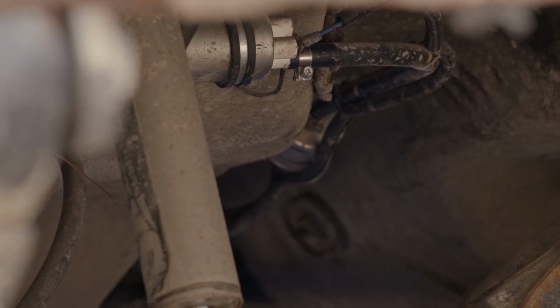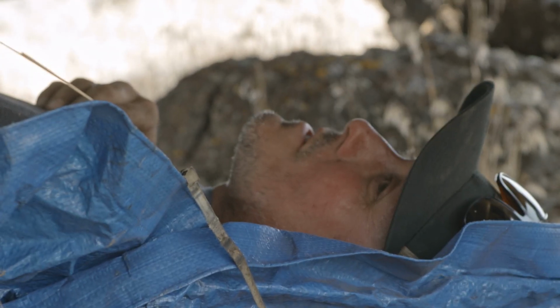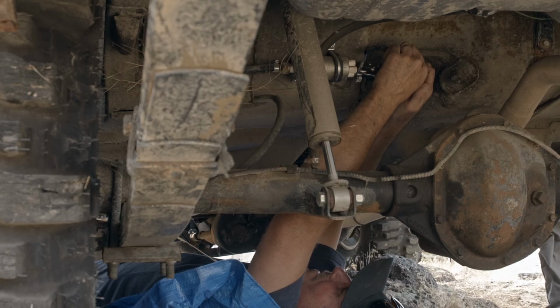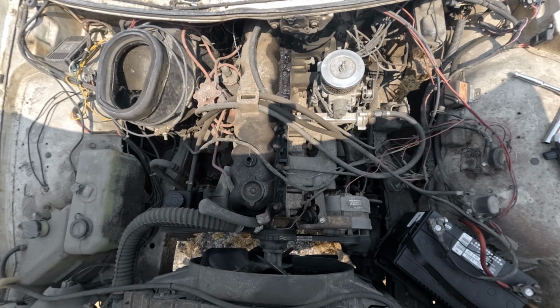All right, it's gonna crank, dude. Yep, it's gonna run. I just need some little tiny vice grips. Here's your gift. Oh, thanks. All right, let's find out if the Pacer will run. Oh man, that's a loud fuel pump. Cranking.